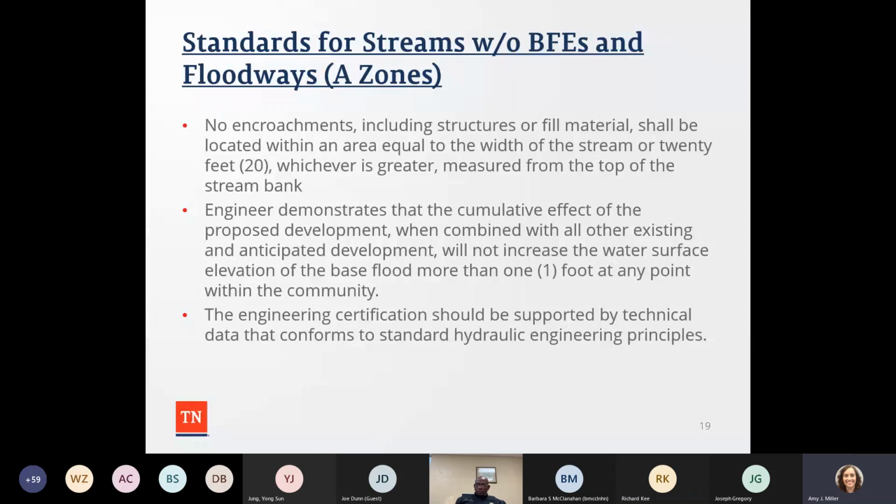And then the engineer will demonstrate the cumulative effect of the proposed development when combined with all other existing and anticipated development will not increase the water surface elevation of the base flood more than a foot at any point within the community. And the engineering certification should be supported by technical data that conforms to the standard hydraulic engineering principles.